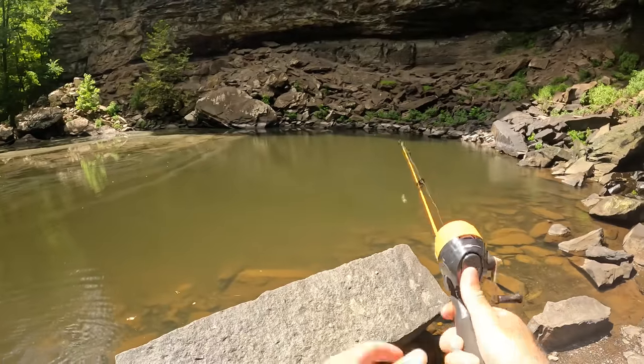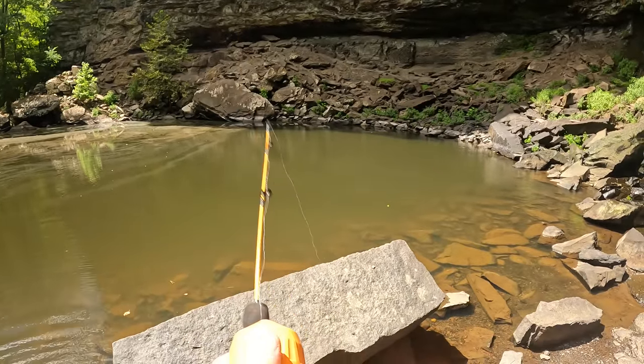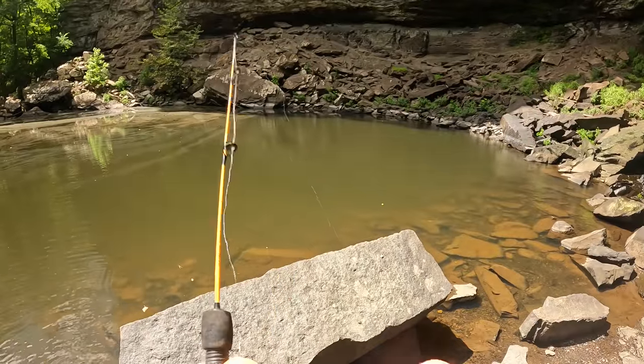Usually it's a combination of our baits being in the water and all the commotion of the fish splashing around that draws them in. They might not exist here anymore.